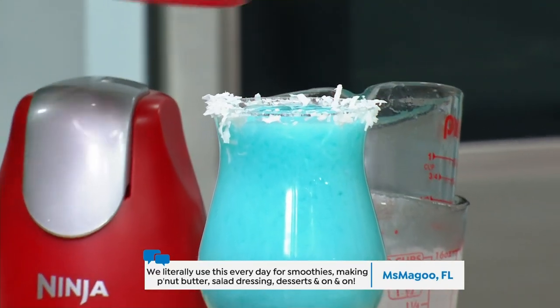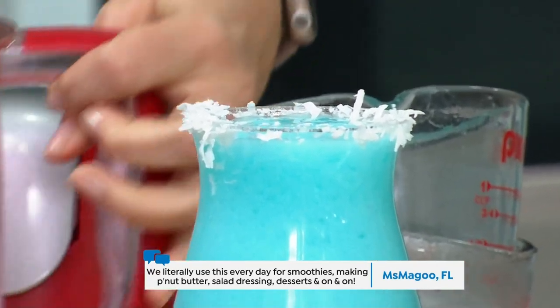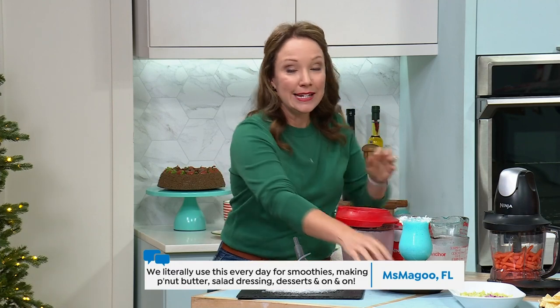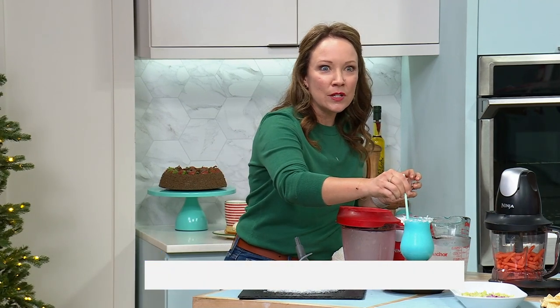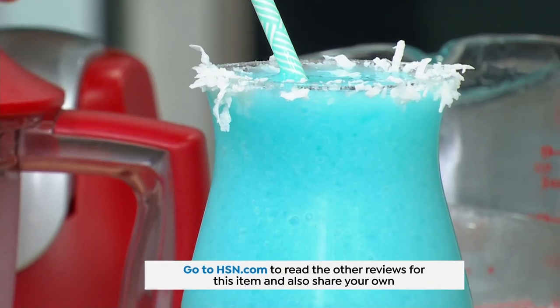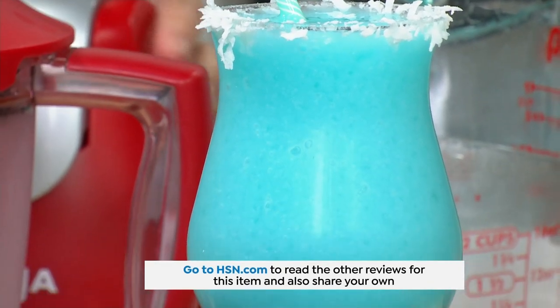Of course, you could make it into a mocktail too if you're gonna make this for the kids. It kind of reminds me of that favorite Disney character that all the girls love. How pretty is that? Look at the smoothness and the consistency. It makes you think of ice. Frozen. Yes, absolutely. Oh, my goodness.